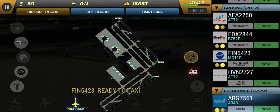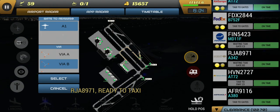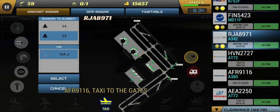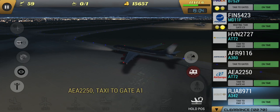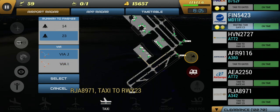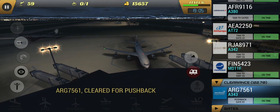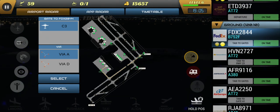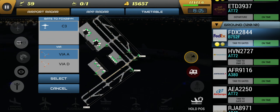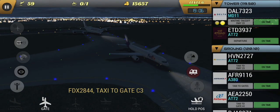Springbrook Ground, Finnair 5423, ready to taxi. Springbrook Ground, Jordanian 8971, ready to taxi. Springbrook Ground, Air France 9116, requesting taxi to the gates. Europa 2250, taxi to gate Alpha 1. Jordanian 8971, taxi to runway 23. Finnair 5423, taxi to runway 23. Argentina 7561, cleared for pushback. FedEx 2844, taxi to gate Charlie 3.